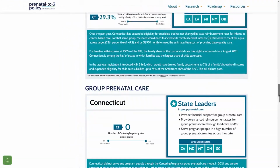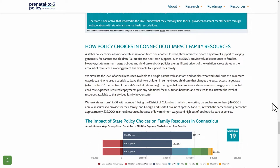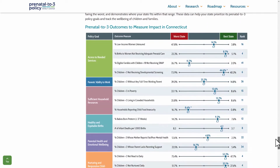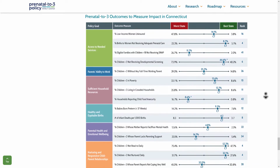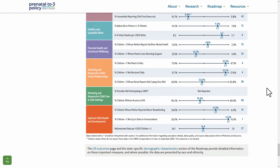The state roadmap also provides details on how state policy choices impact a family's annual resources and how it compares to other states. Connecticut is ranked 19 out of 51 states. Data are provided illustrating the range on 20 outcome measures of child and family well-being between the state in which children and their parents are faring the best and the state in which they are faring the worst, and demonstrates where the state fits within that range. These data can help state leaders prioritize their Prenatal-to-3 policy goals and track the well-being of children and families.